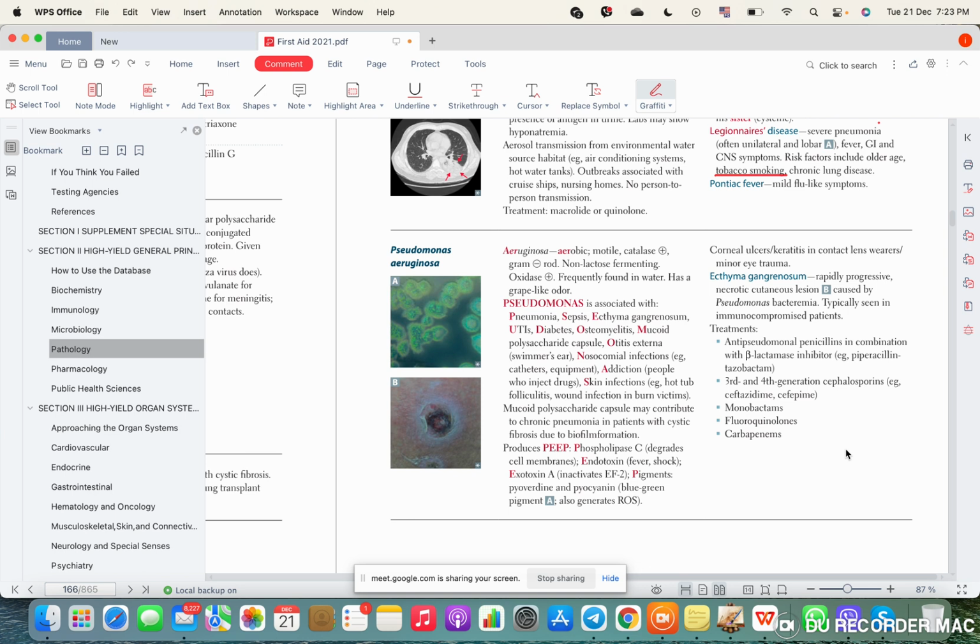Okay, let's start with the treatment. Most preferably, antipseudomonal penicillin in combination with a beta-lactamase inhibitor. Basically, the bacteria are smart. They have this plasmid and they can make something called a beta-lactamase. So this beta-lactamase destroys the beta-lactam ring inside of the antibiotic, which makes the bacteria happy and able to survive, yes? But we humans are smarter.